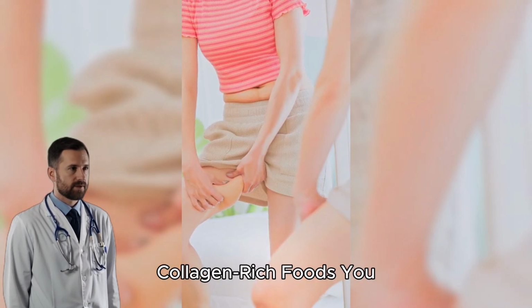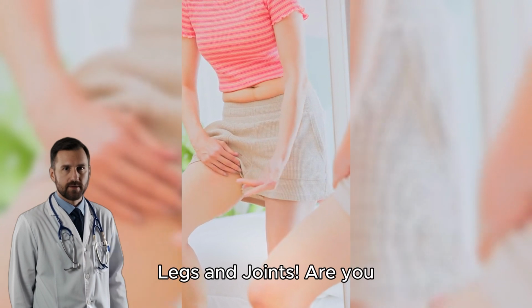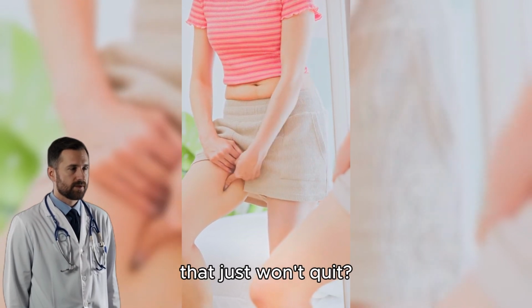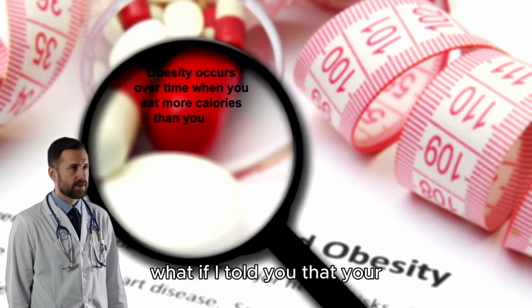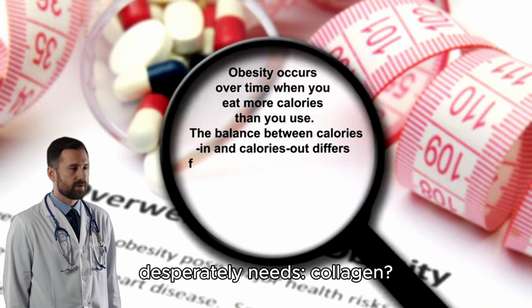Goodbye swelling. 8 collagen-rich foods you must eat today for your legs and joints. Are you tired of those creaky knees, those aching joints, or that stubborn swelling in your legs that just won't quit? You're not alone. It's easy to blame it on just getting older, but what if I told you that your body might be silently starving for the one thing it desperately needs: collagen?